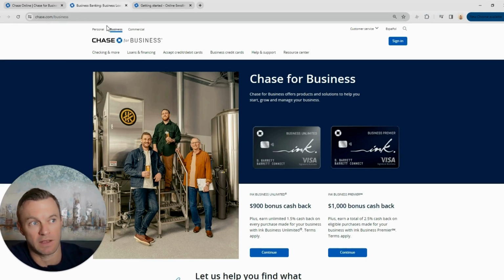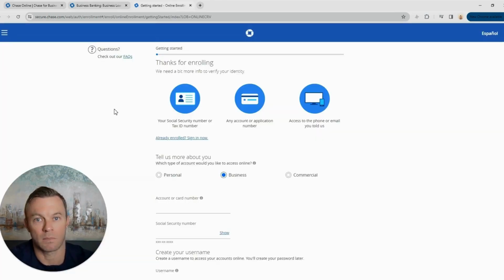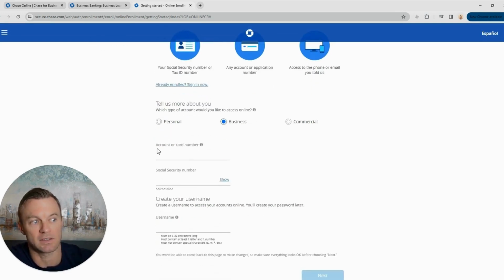So I mentioned from the top where it says personal, business, commercial. If you select personal, if you have a Chase account already and you go to sign in, you need to select sign up now. Once you do that, it's going to prompt you to this screen here. And this is where I need to select business, enter the card number, and then my social, and create a username, or I'll link the two. I'm going to enter this information and then I'll wrap it all together for you.